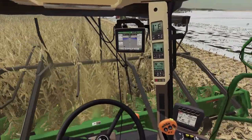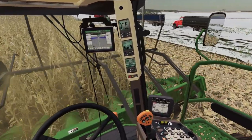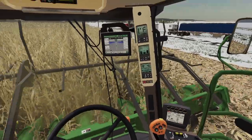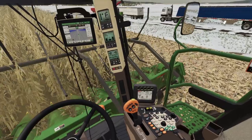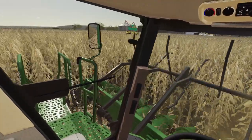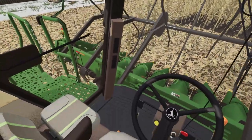We are loading up the trucks on the county road right there. I know a lot of people don't like that look, but we really don't have a choice. Some trucks definitely can't get into the field right now. It's a little sloppy. Man, I hope they get that truck running. Don't want that thing to break down. Had a bonus row there for a little bit. Gonna pick that up.